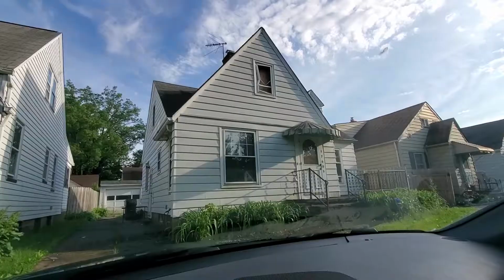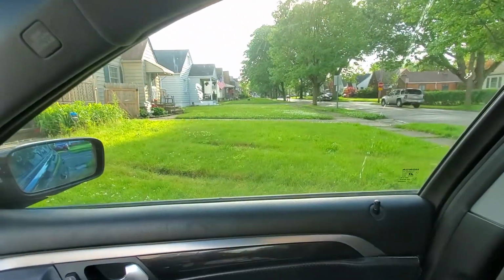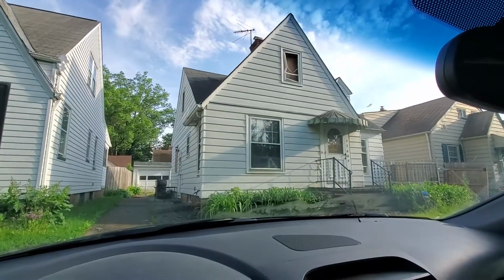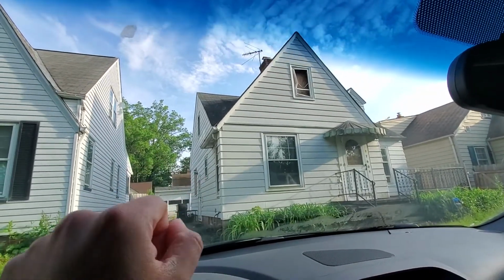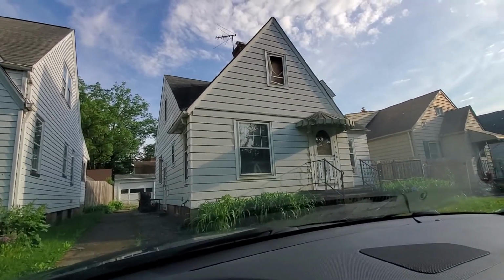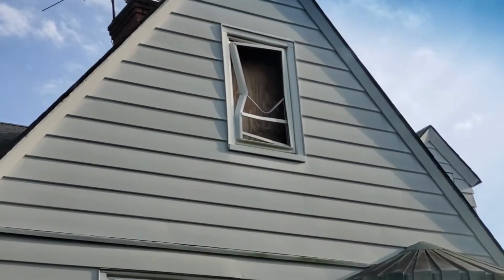Alright, this is the one. This is the Flamingo, which we need to cut the grass pretty bad. I hate those bushes. So this home, so that you're aware of it, it's a referral. One of our subs called me and said, hey, I found this house that caught on fire. As you can see right there.